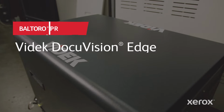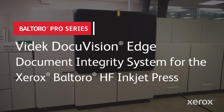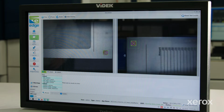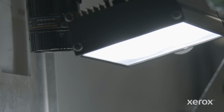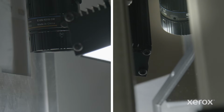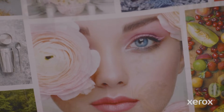The Videk DocuVision Edge document integrity system for the Xerox Baltoro HF Inkjet Press replaces manual inspection processes with powerful automation. Cameras are mounted in the press, one on side A and one on side B, to inspect documents and alert you of any missing, mismatched, or out-of-order pages.